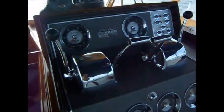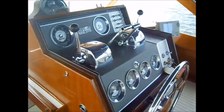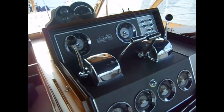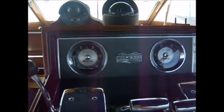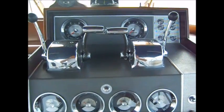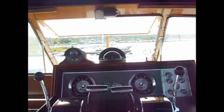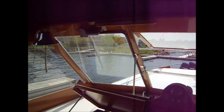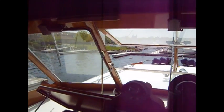So here we have the dash itself. All these instruments are basically original. I've had the tachs rebuilt a long time ago. That's why the needle colors are a little bit different, but apart from that, these are the original instruments. Everything works. The windshield wipers work, and I'm not going to turn on the middle one because that windshield is open, but everything's fine.